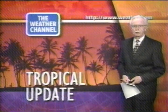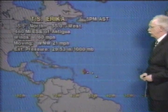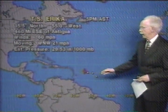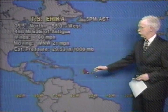We'll start in by giving you the latest information we have on Tropical Storm Erika. There have been some changes here that you really need to know about. For one thing, the direction of movement has changed a little bit during the afternoon. It's been moving more toward the west, and that does bring it perhaps a little bit closer to the islands than what the previous forecast had indicated.